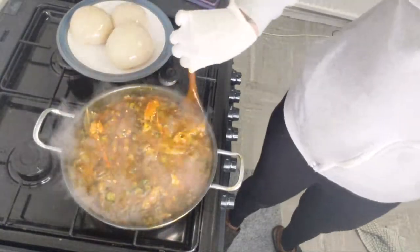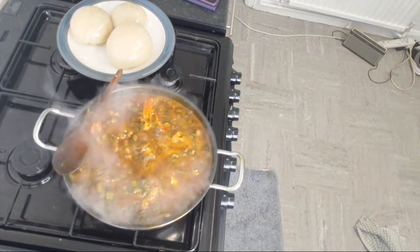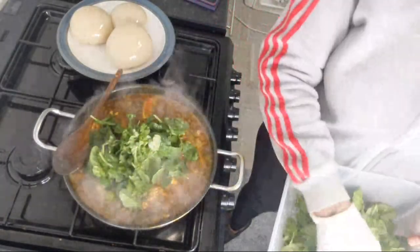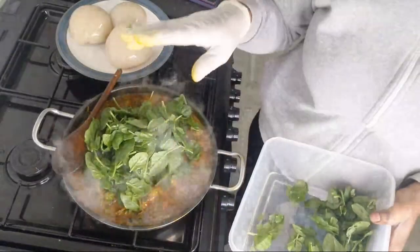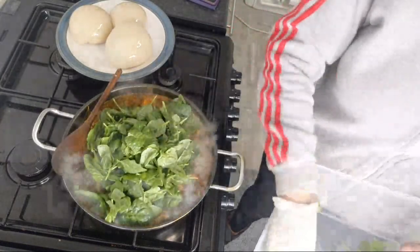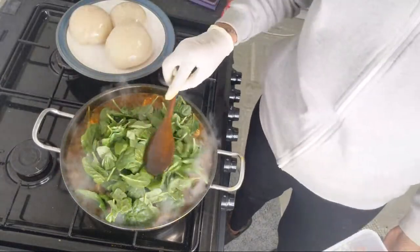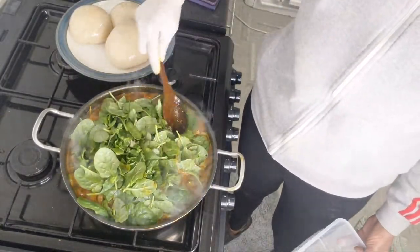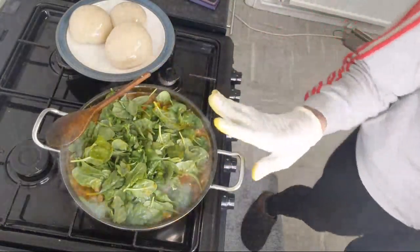Okay, so now I'm going to add my spinach because I don't want this to overcook. I need the nutrients out of it. So now I'm going to put the spinach on top. Do not worry, even if it's one packet of spinach, you might think, oh, it's too much. Here I have the spinach and the basil. In my country, they call it pasmenji. Yes, pasmenji. Basil. You spread it. This is the reason why you don't want your okra to overcook, your spinach to overcook, because you need the nutrients in both.